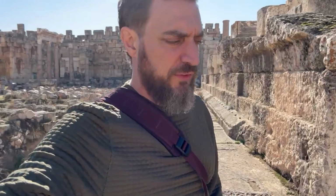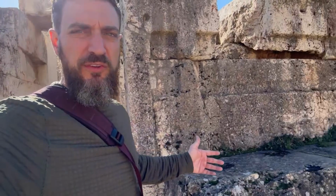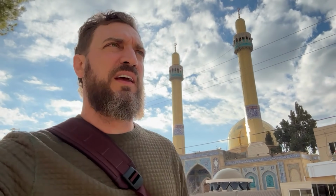Regardless of when you go, make sure to wear adequate sun protection and comfortable footwear, and bring ample water. As with any place that's away from the main population centers, Baalbek will of course be more conservative than the rather cosmopolitan capital of Beirut.